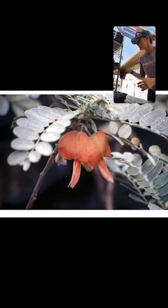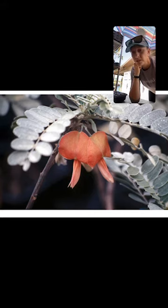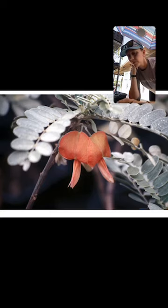So with the a'ali'i, they're usually pretty fast to sprout. So within a couple weeks, we should see something, maybe even within a week, especially if they've been soaking in this water overnight. Okay, so hope that answers your question.